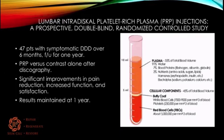Here's a study looking at platelet-rich plasma injections into the disc. It was prospective, double-blinded, and randomized. It was 47 patients with symptomatic degenerative disc disease who had failed over 6 months of conservative treatment. When the PRP was injected, they followed them up for 1 year. So one arm had PRP and then the other arm had contrast alone after a discogram. So what they showed was significant improvements in pain reduction, increased function, and increased satisfaction, with the results being maintained at 1 year. So effectively, what this showed is that PRP is great for disc degeneration.